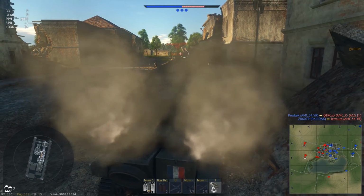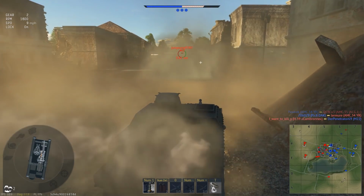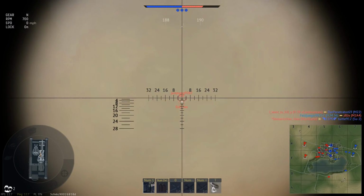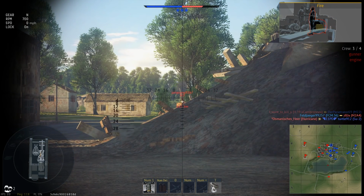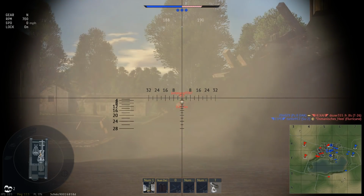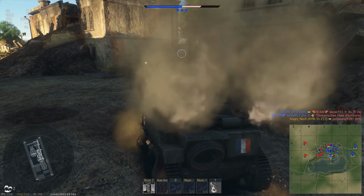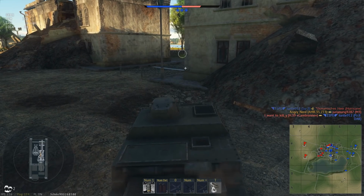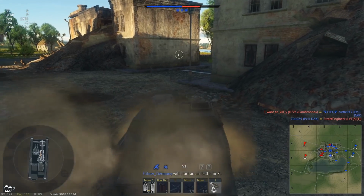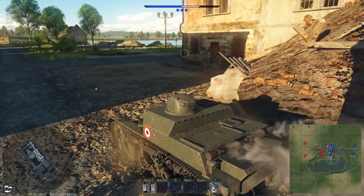Oh, I got a tad bit of penetration, but almost no damage. Nothing. Oh, I penetrated. Oh, excellent. Did he burn up? I don't know how I got him, but I'm glad I got him. He was bothering me over there. Alright. Let's see what we can see around this edge.